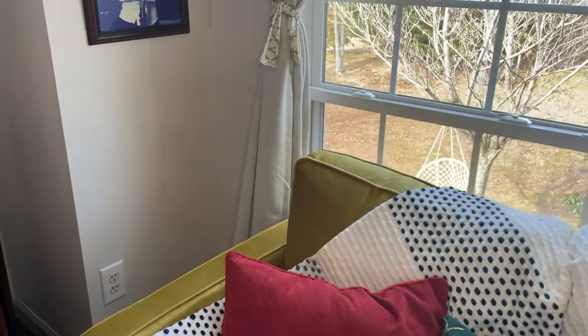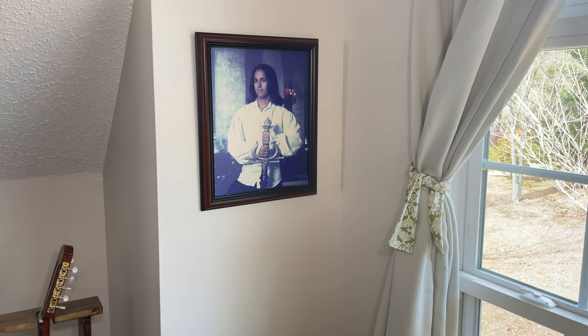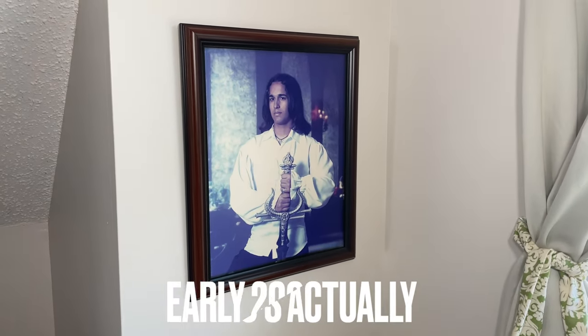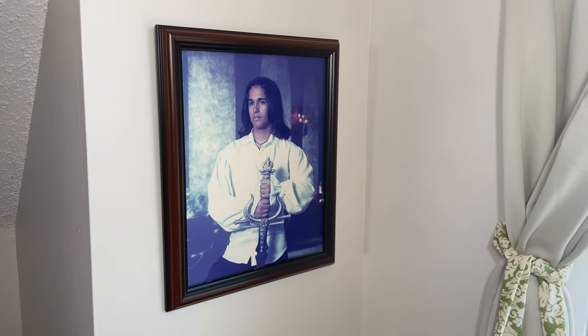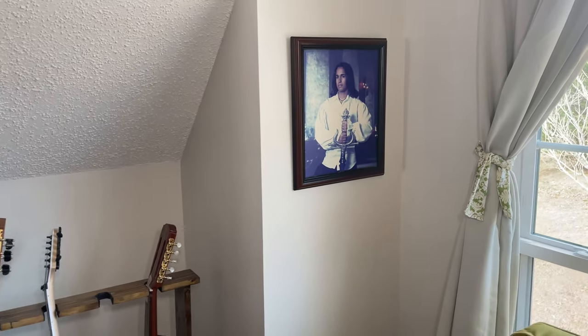And here in this corner, we have a picture of Jose that his parents sent us a little while ago. They had it framed. So this was back in the 90s. Jose was in his teens, and he had a picture holding a sword. You guys, you know, you do whatever you gotta do. I do love that picture, though. I think he looks very handsome.